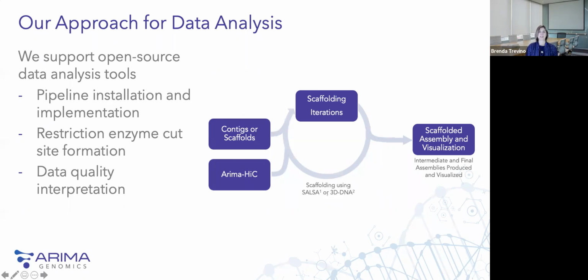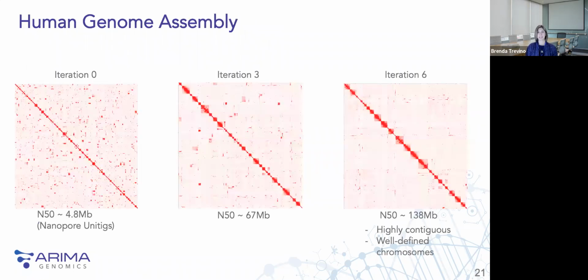What this cartoon is showing is the typical workflow of the data analysis pipeline, showing Hi-C reads used in combination with your contigs or your scaffolds, and into the SALSA2 program. With each iteration, a file is created until no changes or no additions are made to that particular file. And therefore, you have a final result of a highly contiguous assembly.